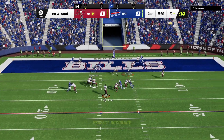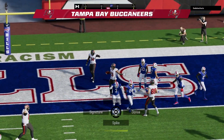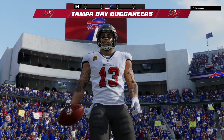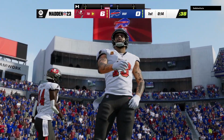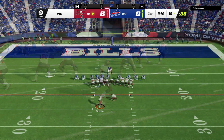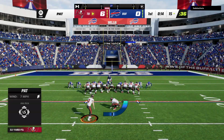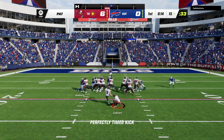Here's Brady to throw. Caught on the slant. Touchdown. Tom Brady hooking up with Mike Evans there. And the Buccaneers have taken the early lead on the road here in Buffalo. Quite the drive there to get things started. They took up the bulk of the first quarter, and they end up in the end zone.